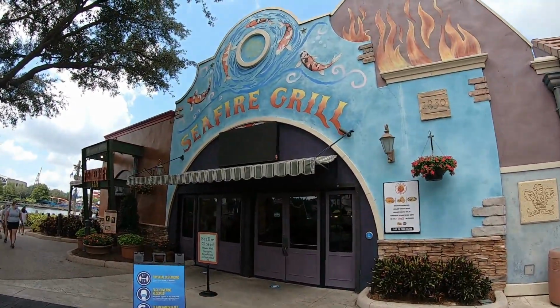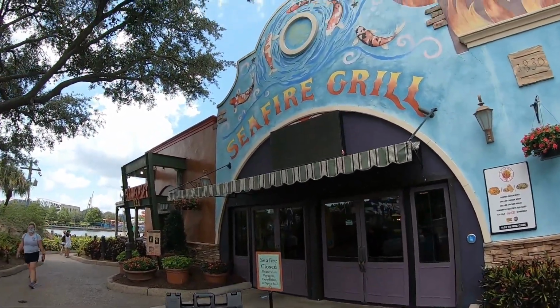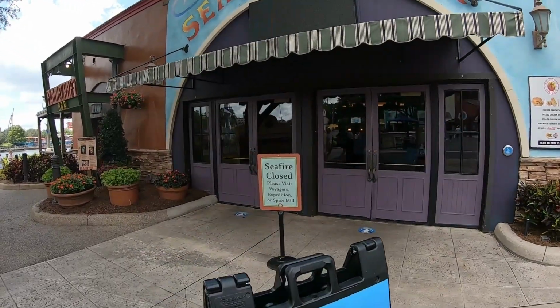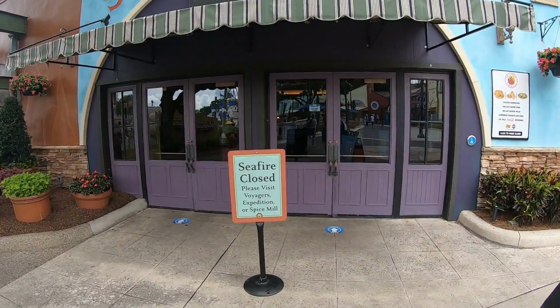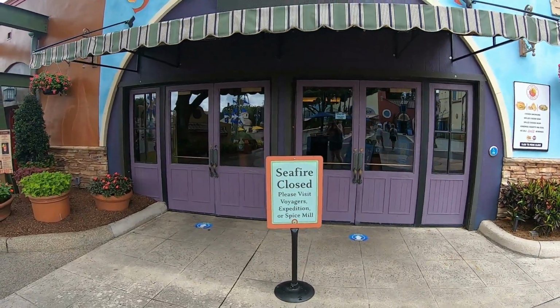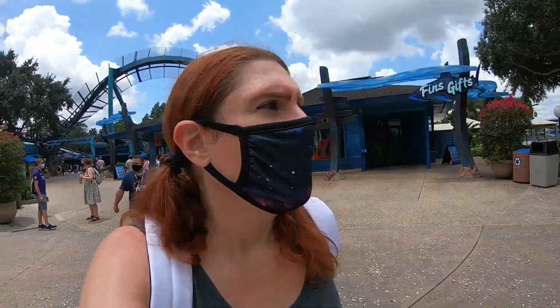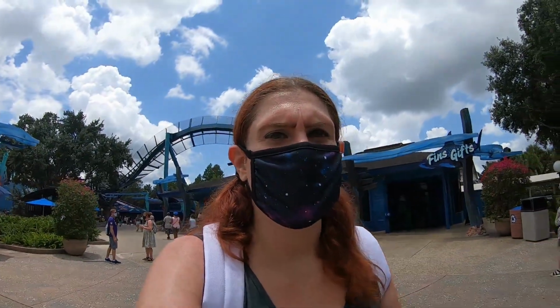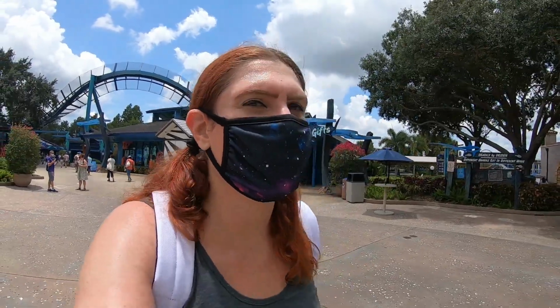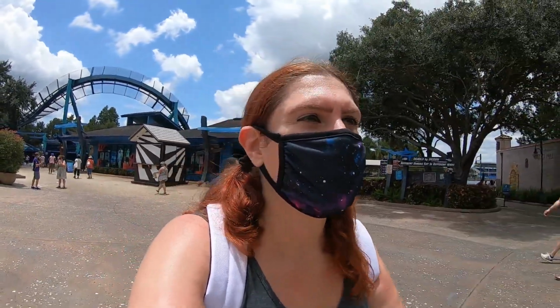It looks like the Seafire Grill is closed. I'm not sure. Nope, it looks like it is actually closed. It's suggesting to go and hit some other restaurants. One of the things that I'm noticing here is that not a lot of stuff is open right now as far as food. So that's definitely interesting.